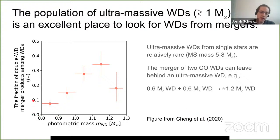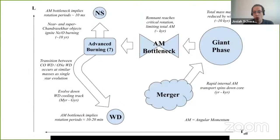But the basic point here is a plot showing, as a function of white dwarf mass, what fraction of white dwarfs show some indication of being a merger product. And at lower masses, say 0.8 or 0.9, that's maybe 5 or 10%. But by the time you've gotten up to these more massive white dwarfs, this looks like maybe 30 or 40% of the massive white dwarfs we see show indications of going through mergers. And so that really motivates trying to understand what the properties of these massive white dwarfs look like, because there's a good chance for us to pick them out of the massive white dwarf population. So what are their properties?